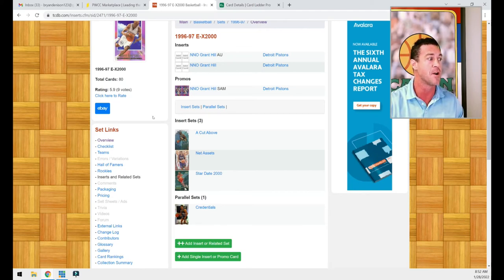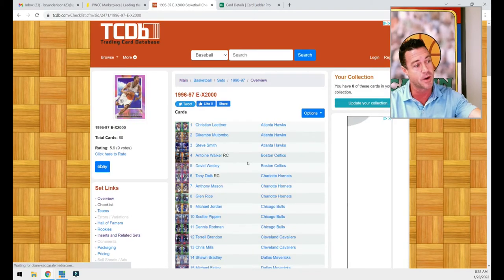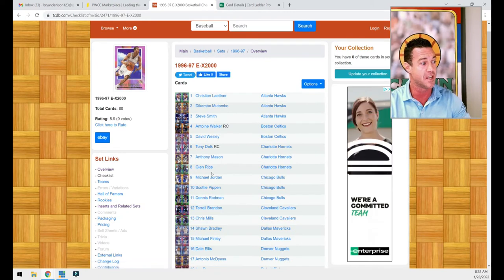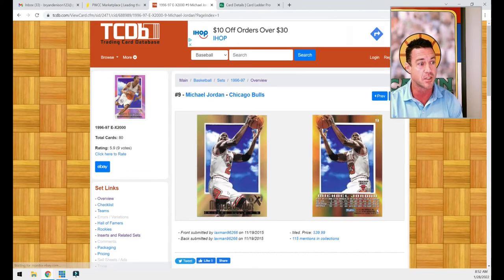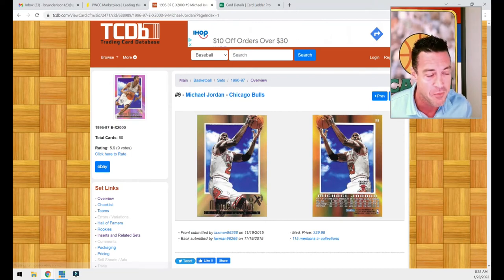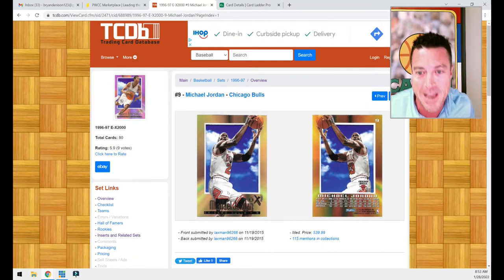Jordan is card number 9 in the checklist. If you click on the checklist, the Trading Card Database shows you every single card that's in here. You'll see card number 9 is Michael Jordan. Here's what his base card looks like, and am I crazy? This looks like one of the greatest looking base cards in the world.